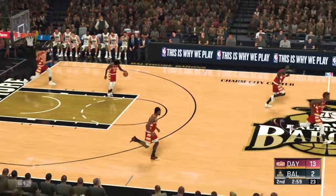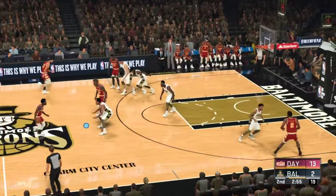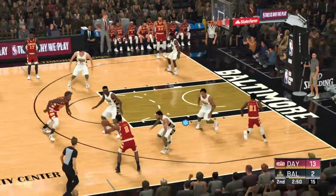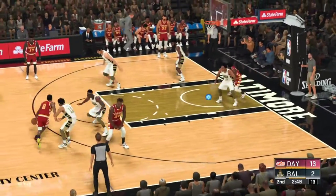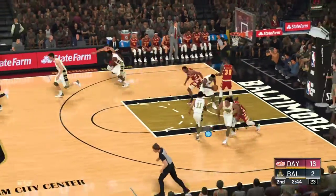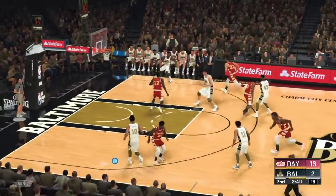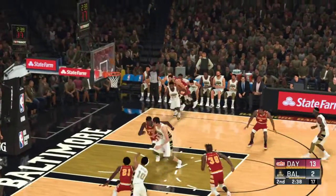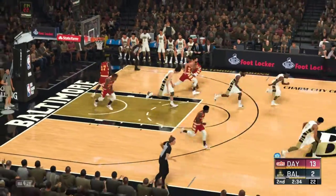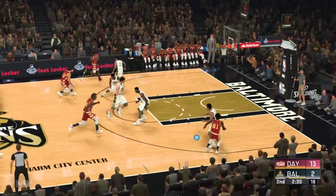Wiggins has got the opening field goal of the second quarter for Baltimore. Beverley, the pass to Howard. Kicks to Leonard. Howard trying to free himself up. Leonard, no luck. That is some tough defense there against one of the better finishers in our game. A three-pointer. Wiggins, offensive rebound. Marjanovic, no good. The Cavaliers leading by 11.